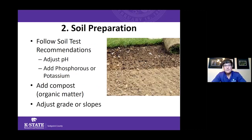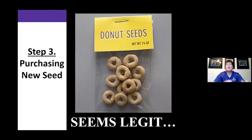For soil preparation, step 2 of the planting process, we want to add or adjust nutrient levels, apply fertilizers or compost, and adjust grades or slopes in the lawn before we spread our seed. And I want you to pay special attention for the next 5 to 10 minutes, because this is the most important step of planting a new tall fescue lawn this fall, and that is purchasing new grass seed.